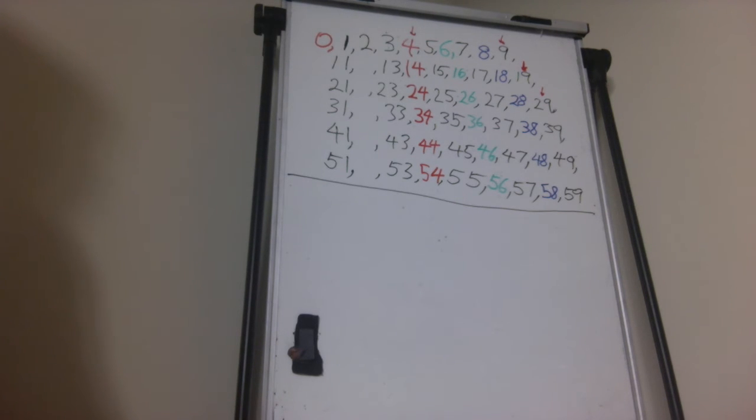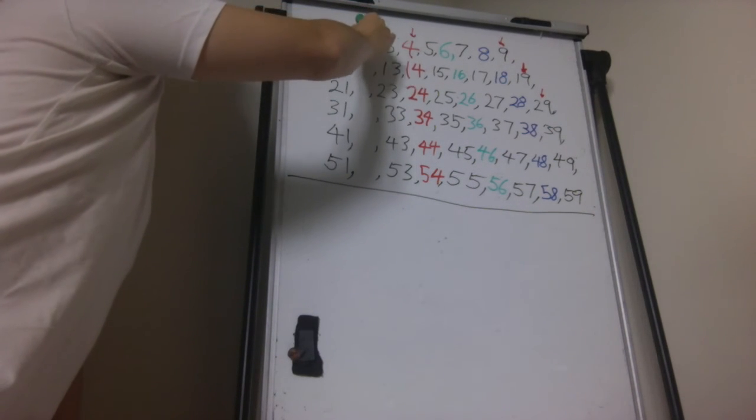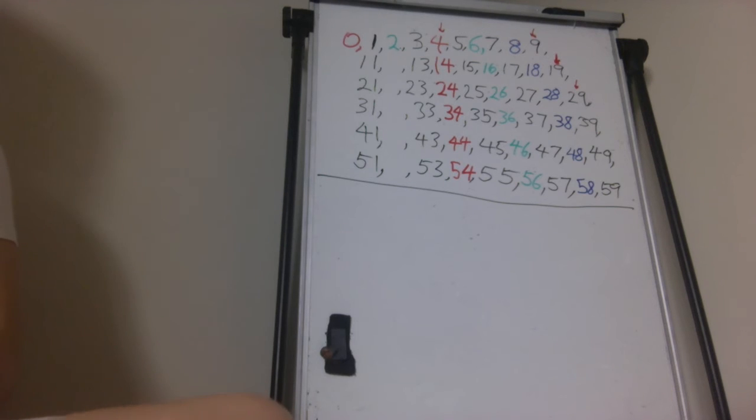Do you want to start at 0? We did 1, 3, and 4, right? Now we can either start at 2 or 0. Yeah, 2, I think. Because we can't do the 10 since we haven't written the 10 yet, right? Okay, so let's do 2. Now it's going to be 7, right? 2 plus 5 is 7.